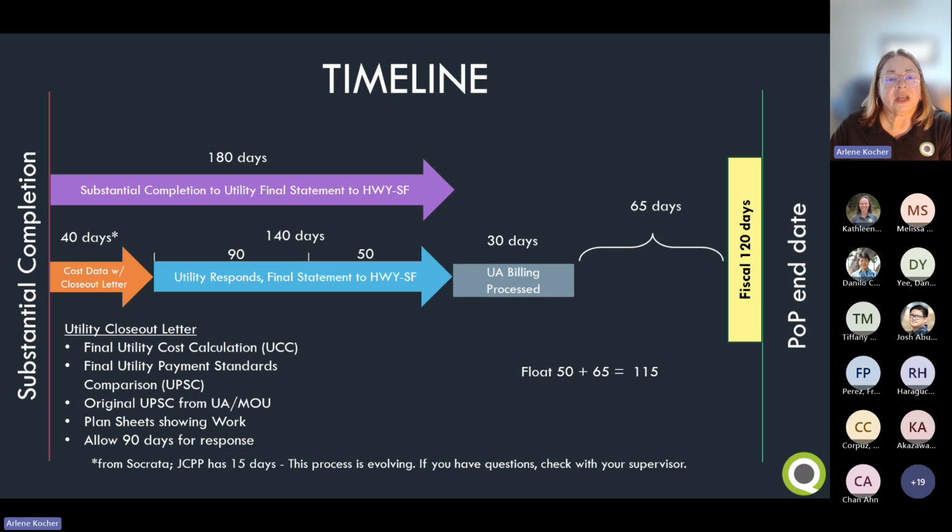Okay, good question. So let's look at the timeline for a utility closeout. The left side of the timeline is substantial completion, and the right side, or the end of the timeline, is the period of performance end date. Now, just to refresh, federal projects have a period of performance, and this is the time frame to spend federal funding on your project. Expenditures outside this time frame are considered ineligible. So you want to make sure all your work is completed and the project is closed out by the end of the performance period so that all of those costs can be considered for federal eligibility.